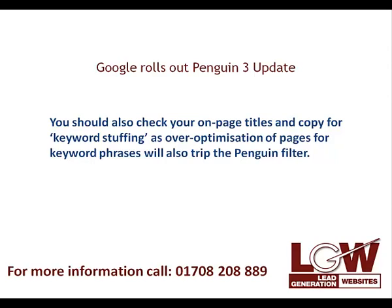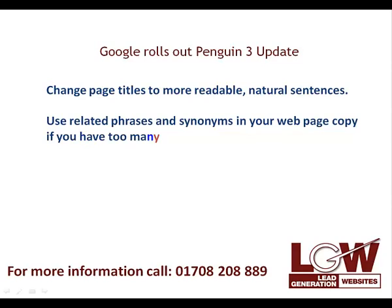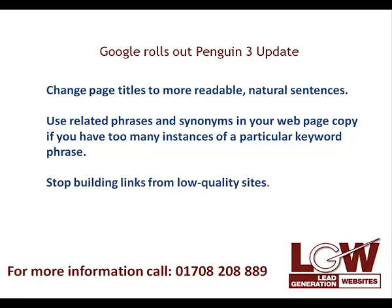Now also, a few years ago, it was good practice to put a number of keywords in your page titles. Again, this is not good practice now. Make your page titles more readable, natural sentences that might incorporate some of your keywords or related phrases. So what should you do? Change page titles to more readable natural sentences. Use related phrases and synonyms in your web page copy if you have too many instances of a particular keyword phrase. Stop building links from low quality sites. Stop using keywords as anchor text.